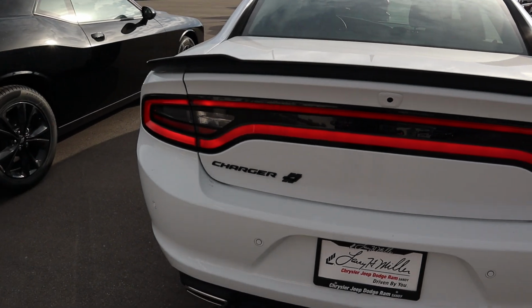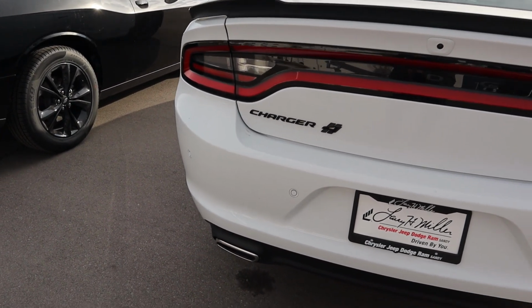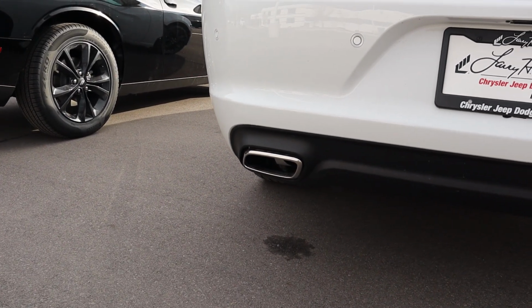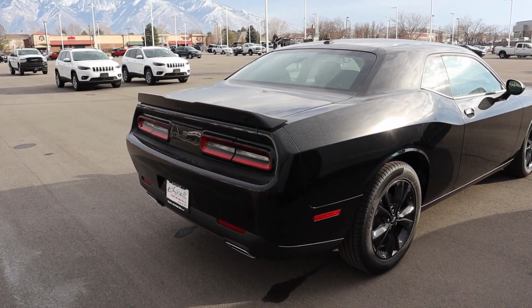And then you guys can see you've got the full black spoiler here at the top of the Charger. You've got your Charger Dash 4 badge to let you know it's four-wheel drive, and then you do have parking sensors here on the back. And then you guys can see just down below, you've got little exhaust tip coverings, kind of like a wedge shape.